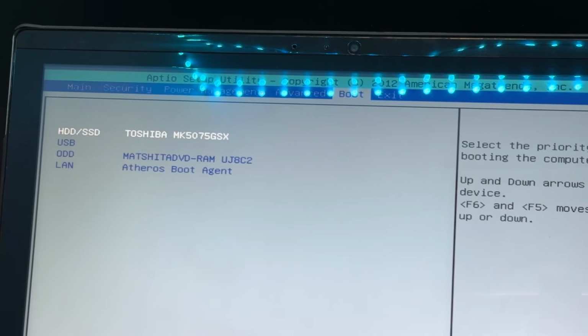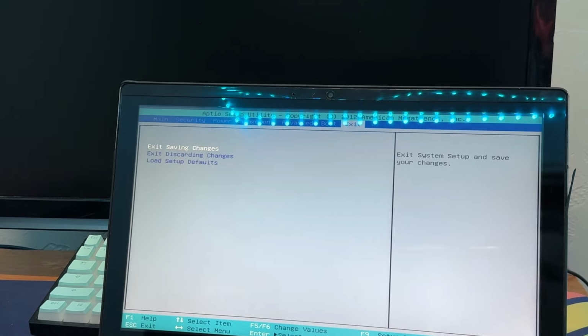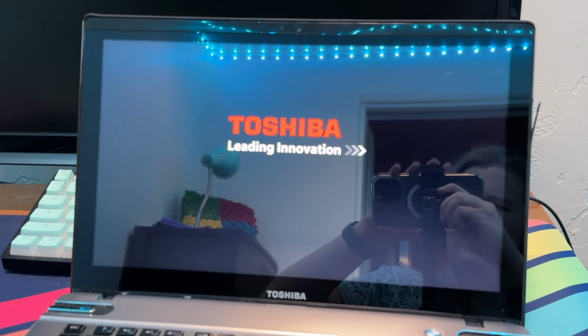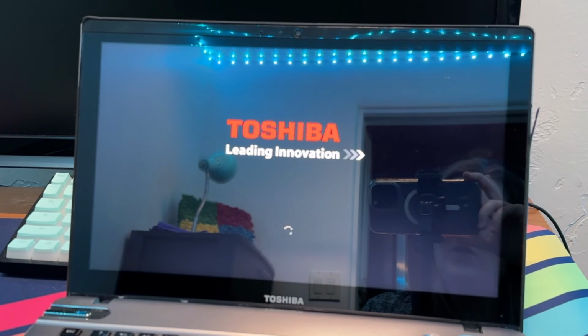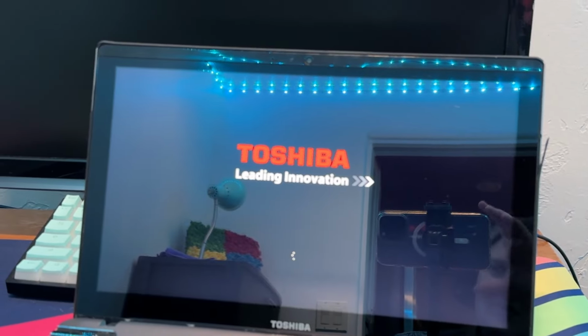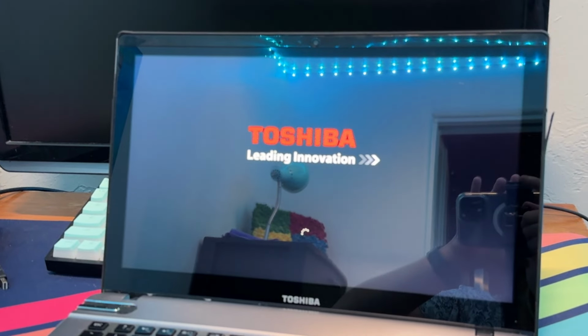So this might actually have an OS. It might have been wiped though. Alright, well, it turns on. So let's just exit discarding changes. It's probably wiped. Doubt it's gonna turn on. Okay. It has an OS? If this is the factory install, I'm gonna be happy. But something tells me it's not.